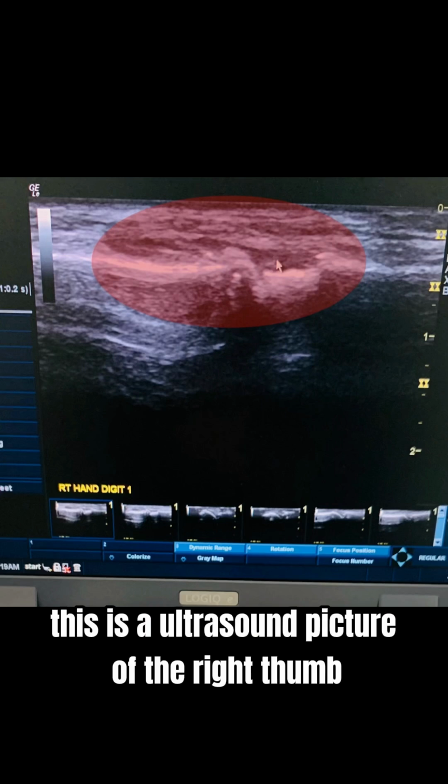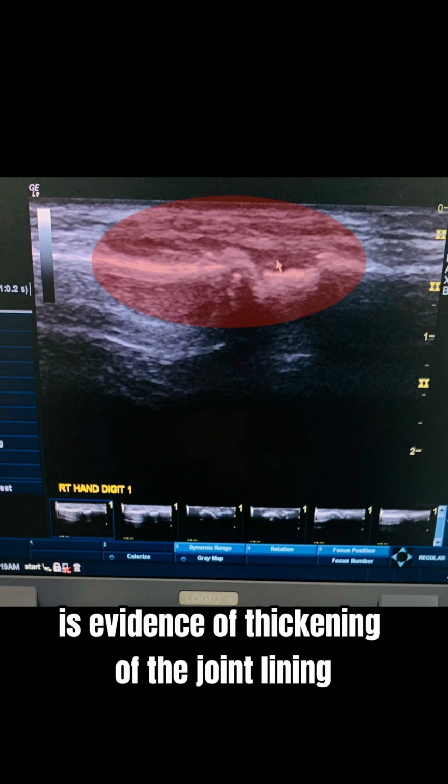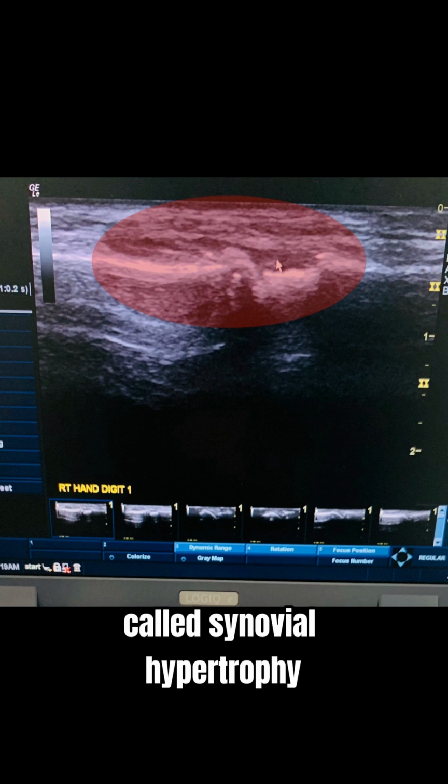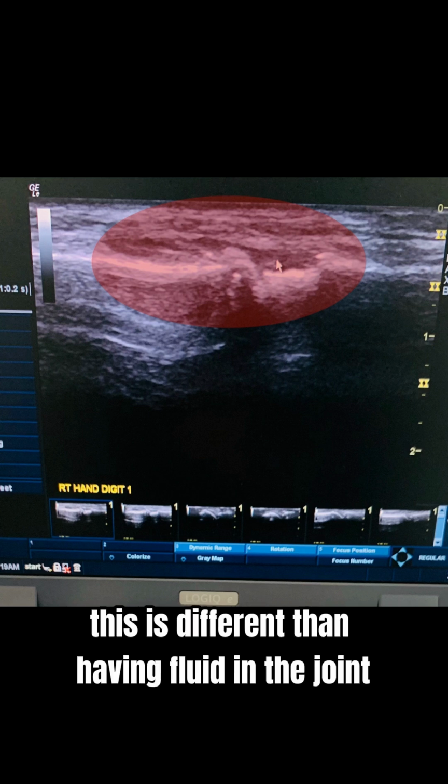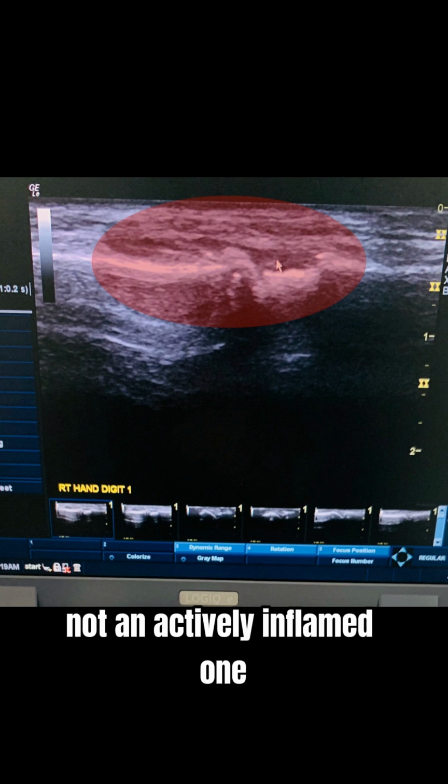This is an ultrasound picture of the right thumb, the first MCP joint. What you see highlighted in red is evidence of thickening of the joint lining called synovial hypertrophy. This is different than having fluid in the joint. This is a chronic finding in rheumatoid arthritis, not an actively inflamed one.